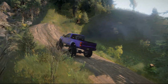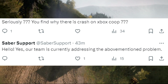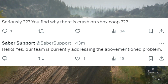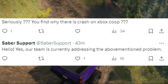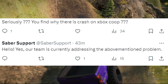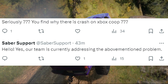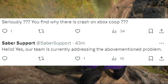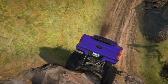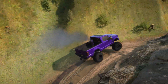Now, multiple people on Twitter or X actually replied to this post and said, oh, so you seriously figured out why the crashing issue on Xbox was happening? And they said, yes, our team is currently addressing the above-mentioned problem. So that actually is pretty positive sounding, because that kind of means, at least to me, that we know why the issue is happening, for one, and we are also currently working on a fix.